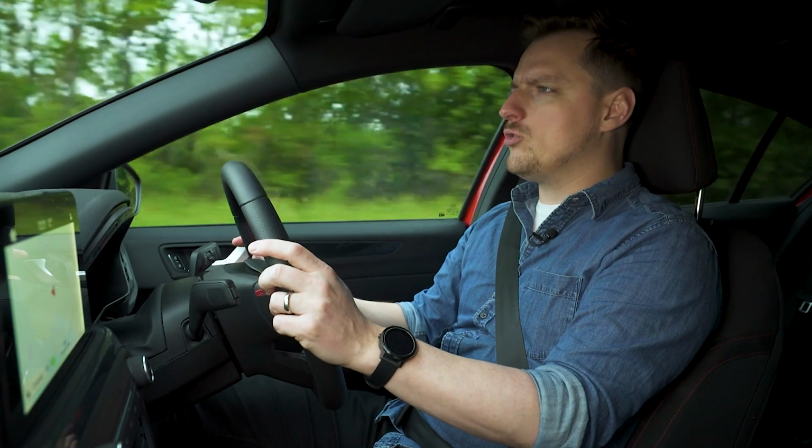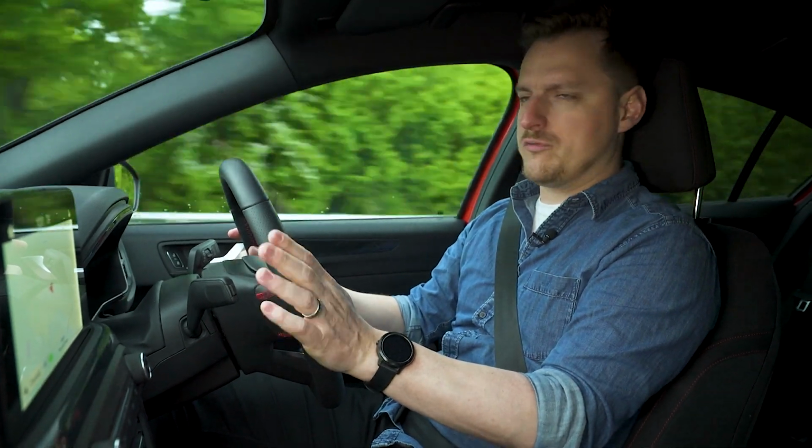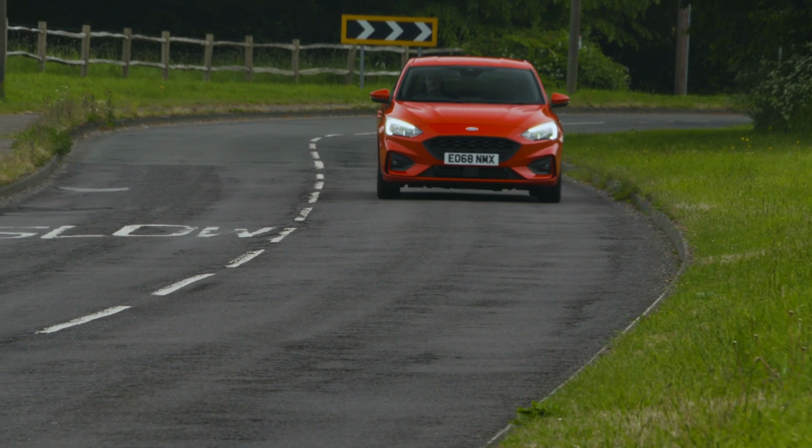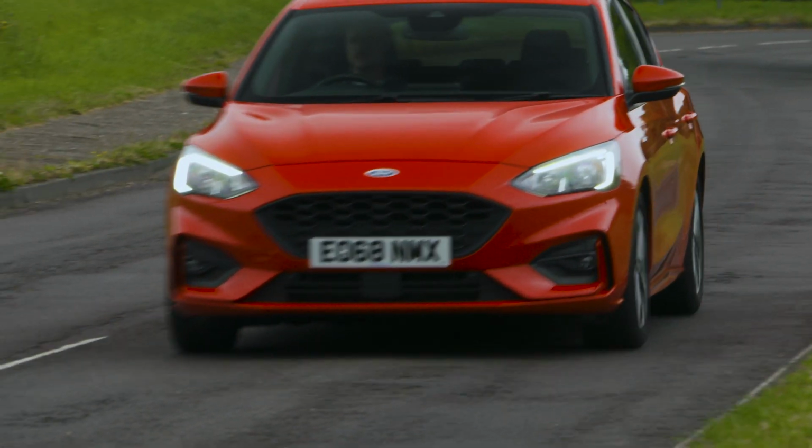If I was doing mainly shorter journeys, I'd probably have opted for the petrol version instead, but because I do a 110-mile commute most days of the week, the extra economy you get from a diesel is what I need.